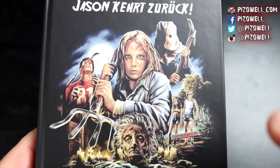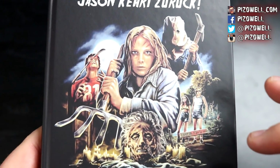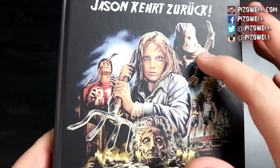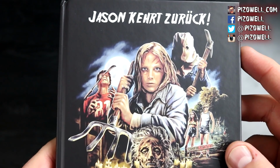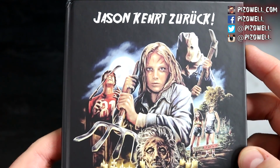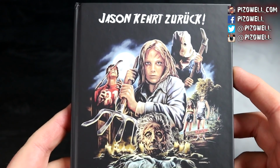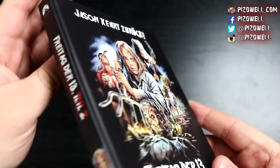Here you've got Jeff and Sandra hanging out where they shouldn't be hanging out at, and you've got Tater Sack Jason back here looming above all of them with his pickaxe. Just beautiful, beautiful artwork for this release.